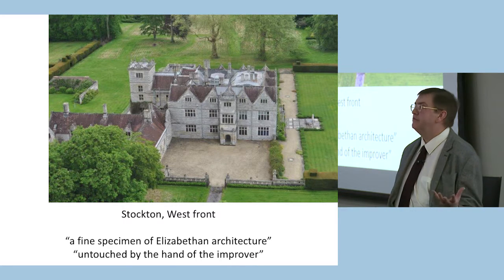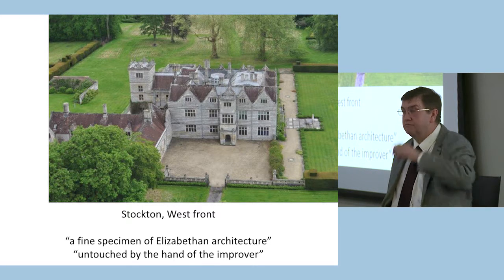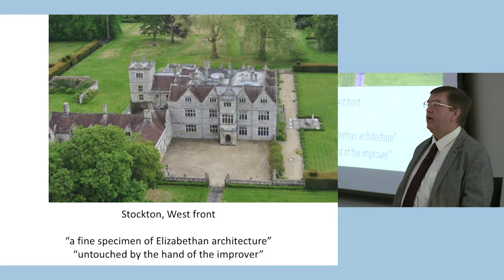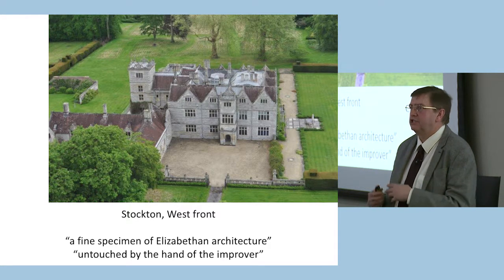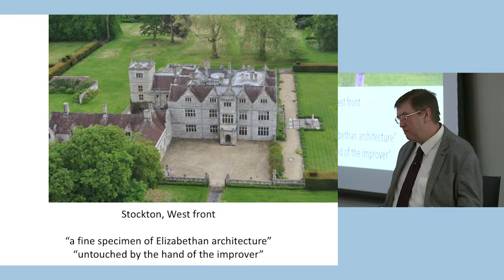And it's been written up 3 times in Country Life, 1905, sometime in the 70s, and then I think about 1983. And it's always referred to as a fine, untouched specimen of Elizabethan architecture, blah, blah, blah. Actually, the real story is far more complicated than that. And I'll just show you some of the findings and investigations that we had to do to make any sense of this building.